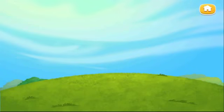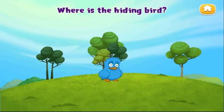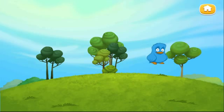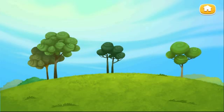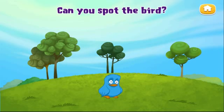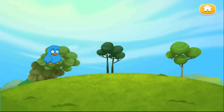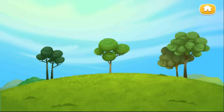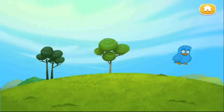Peek-a-boo. Where is the hiding bird? Peek-a-boo! Noteworthy! Can you spot the bird? Peek-a-boo! Correct! Peek-a-boo! Well done!